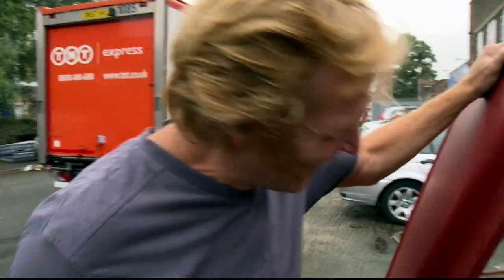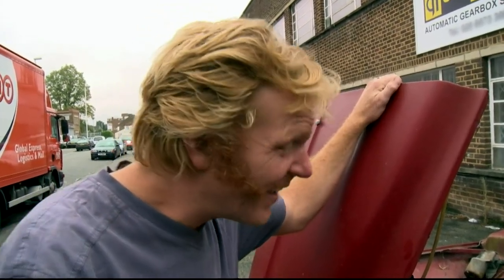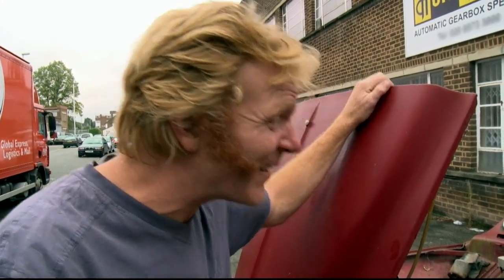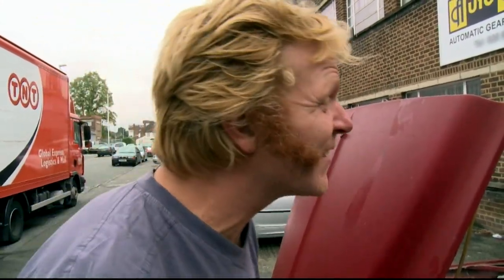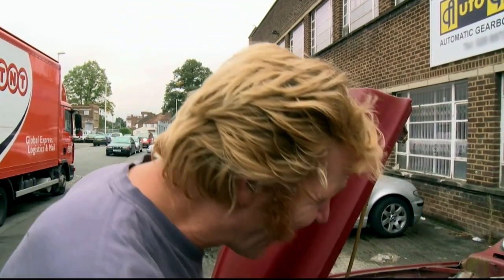Oh, check it out. So, he does own this one. He is happy to see it go, and he's going to let me take the pair of them, which is just ace, because we can mix all of the bits together and come up with one good one. Basically, the deal of the century. I've managed to get both of these Saabs, the black one and this one, for £760, which is a bit of a deal, isn't it?